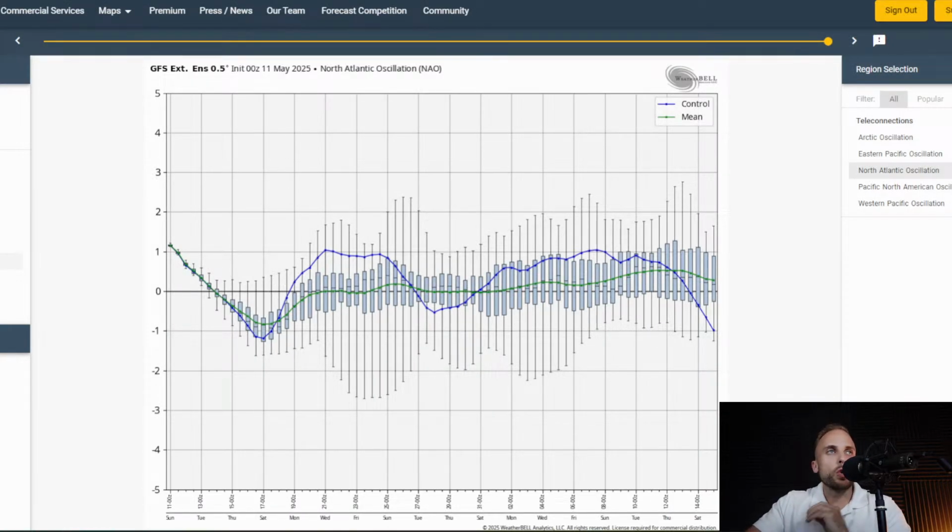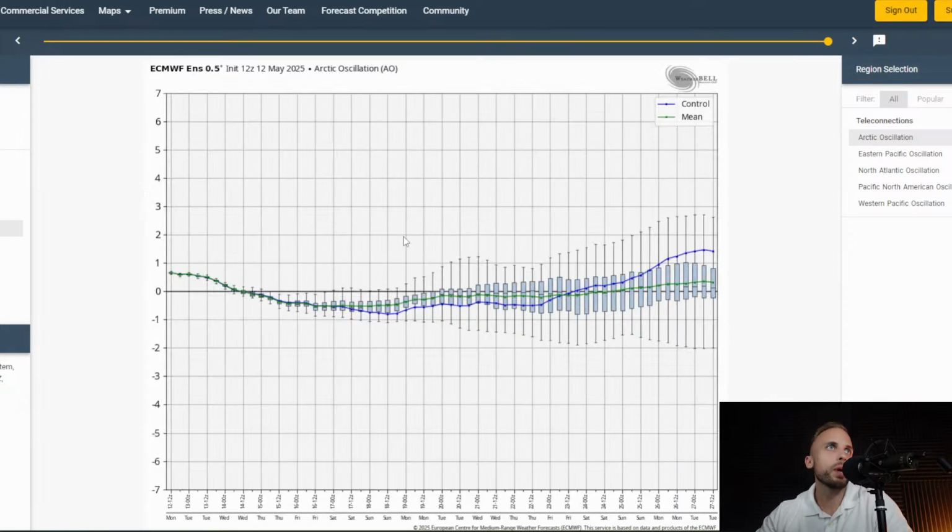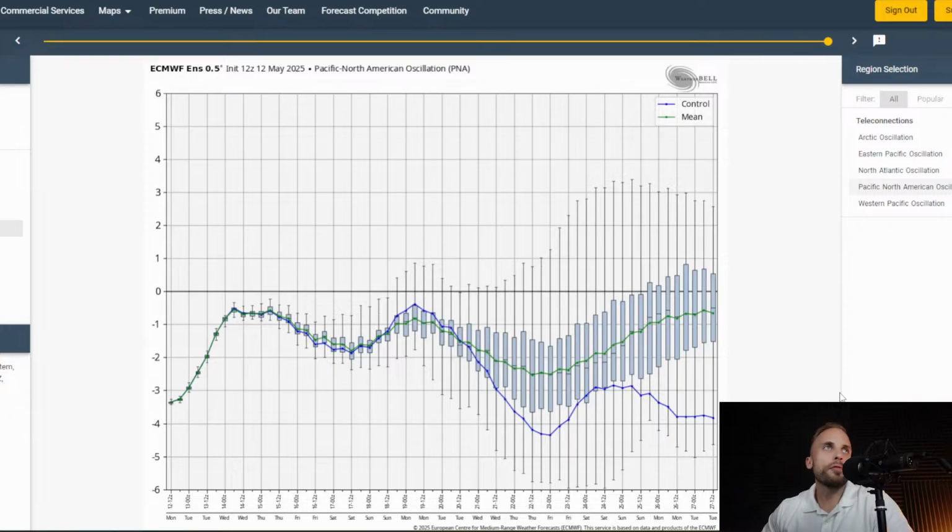Here's a look at the North Atlantic oscillation per the extended range GFS ensemble, and you can see GFS not so much in love with a weakened phase of the NAO. Vastly different from that of the European model. If I switch us over here, did not mean to click on the Spire model. We'll go to the European model and take a look at the PNA. Far more extensive bout of negative indices, which would suggest our Atlantic high pressure and our wind field out there is going to be much lower.